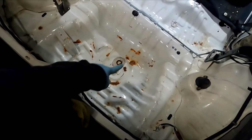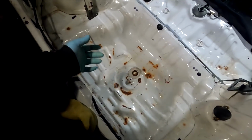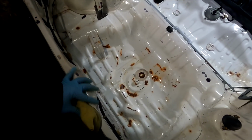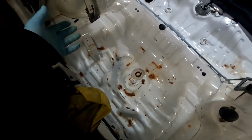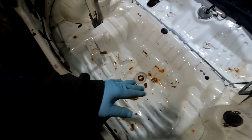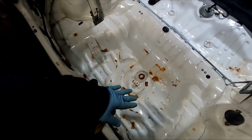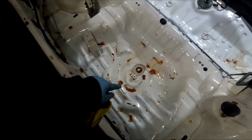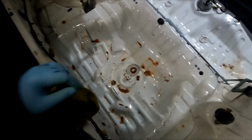I mean, these are little rust spots. I don't have anything to repair it right now, so I think tomorrow, or maybe even off camera, it's not a big deal. I'm gonna go get some rust reformer. I'm gonna wire wheel that off, do some rust reformer, and then I'm probably gonna put some white primer over that so it can kind of blend in with the rest of the trunk. It is just surface rust. It is not eaten through, so that's good.